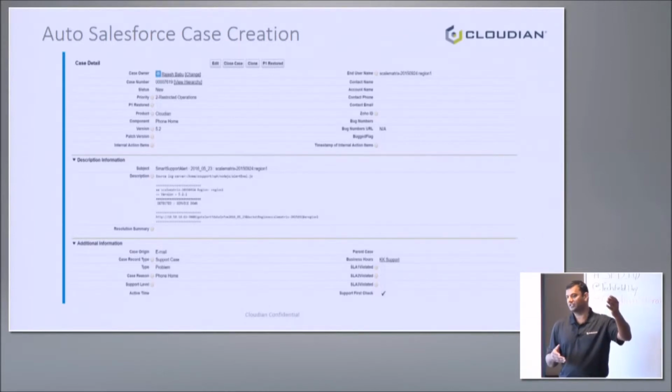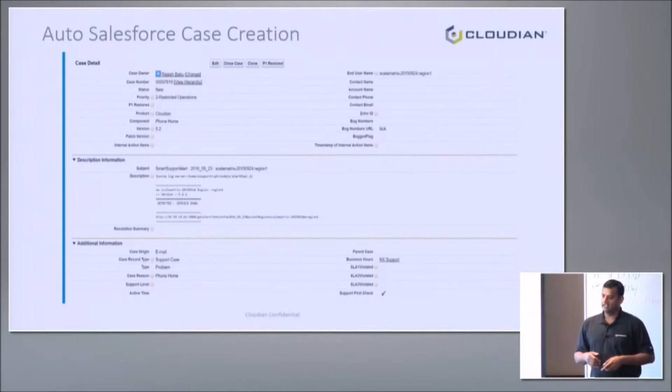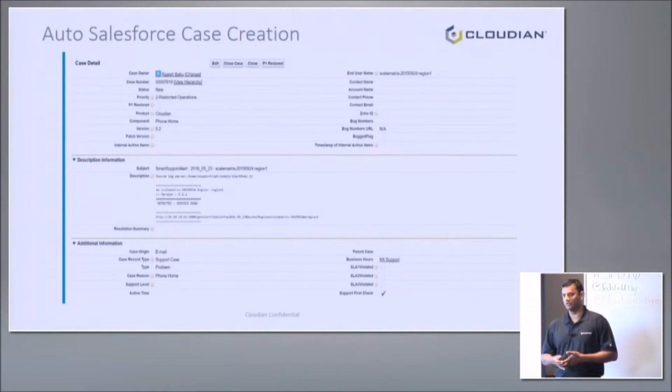Maybe he's gotten the alerts from the system, but if he's not looking at it, there is somebody else who is already working on it. And if there is, for example, a critical issue, we pick up the phone and call him, saying we have detected this, and then the customer can start looking into it. And if there are best practices or remediations that are needed, we obviously help them do it. So we are not waiting for him to call us. That's the whole point of smart support.